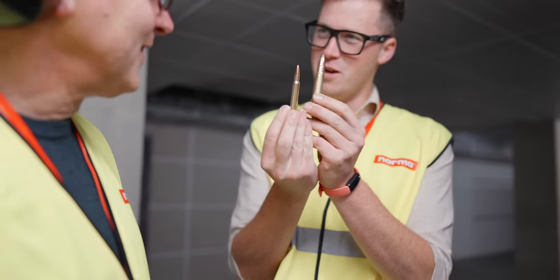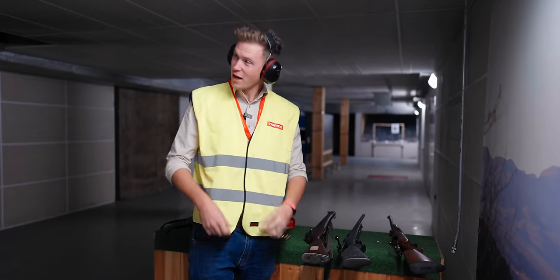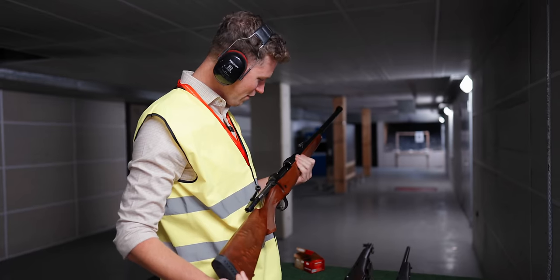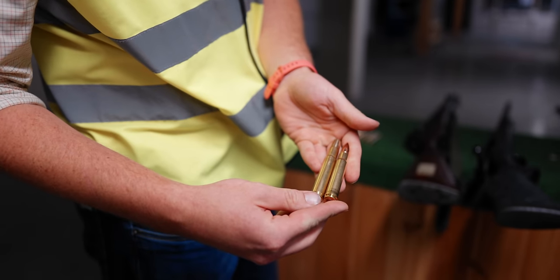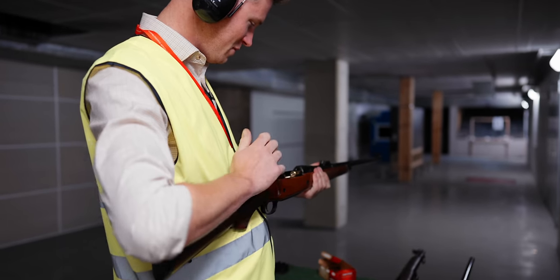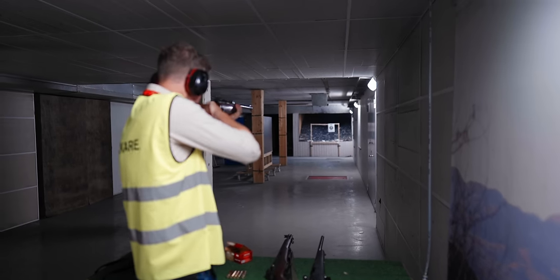That's me and that's you. You first? Okay. I've never felt safer than I feel right now, which is good because we've got a CZ550 Magnum here in 505 Gibbs with a 540 grain solid. Nothing about this is going to be fun until it's done. Here goes nothing.